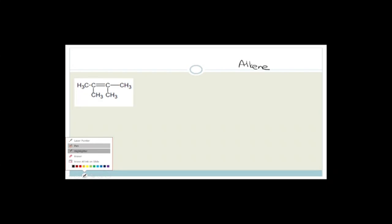Quite personally, I am going to go straight across. And I'm going to say, okay, fine, that there is my main chain, which means it's got how many carbons in it? 1, 2, 3, 4 carbons. So if it's got 4 carbons in the main chain, we know it's got a but. And we know it's got a double bond, so therefore it is an ene.